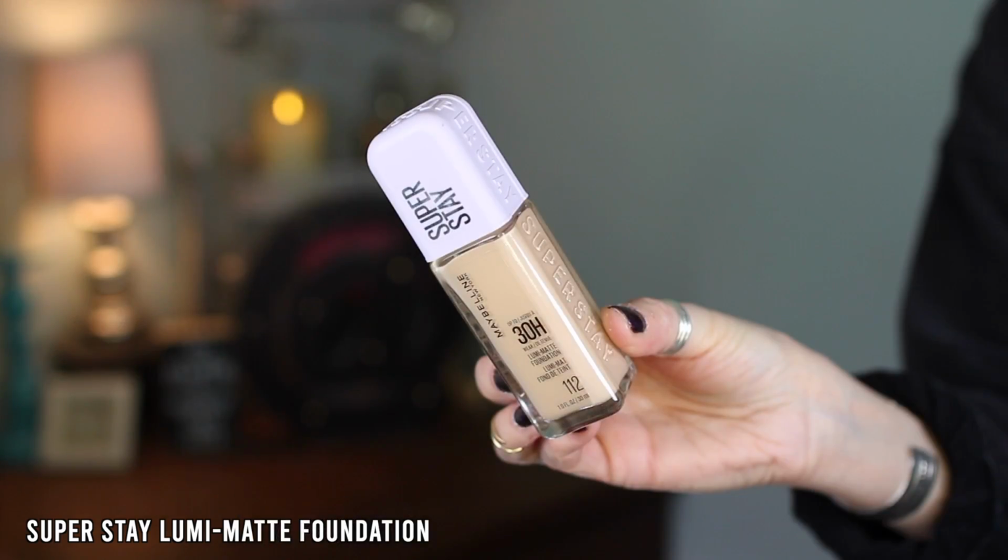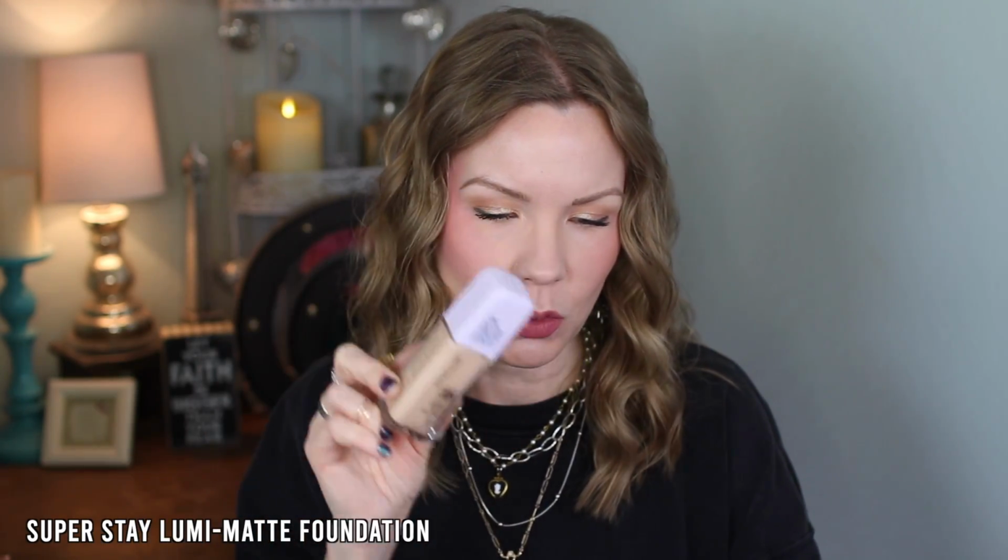This might be my favorite thing in this video. I am loving this foundation. This is the Maybelline Superstay Lumi-Matte Foundation, lightweight and buildable full coverage foundation. It says makeup for up to 30-hour wear. I got the shade 112 Neutral Cool Undertones, which is definitely me. I think I'm neutral to cool leaning. I think I could even go lighter than this.